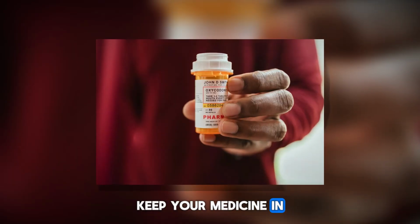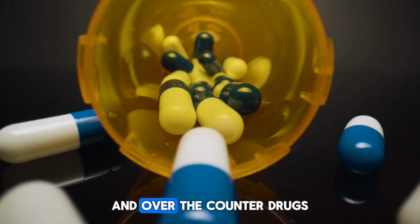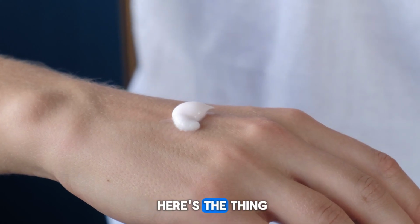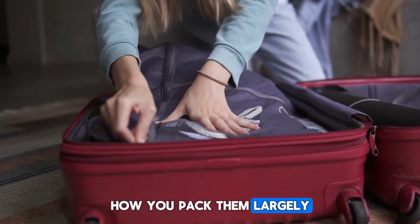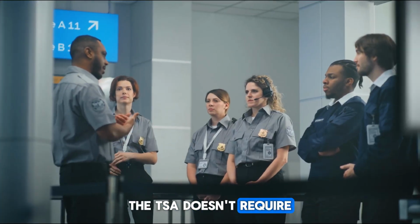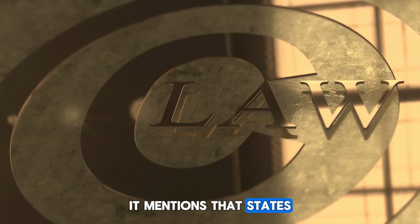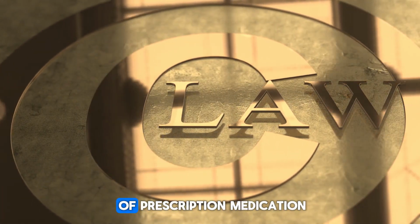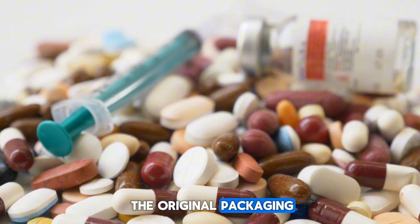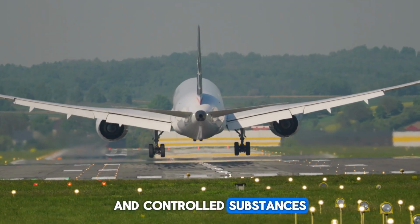Keep your medicine in labeled prescription bottles. You can travel with your prescribed and over-the-counter drugs in any form, including solid, liquid, or cream. But here's the thing. How you pack them largely determines how fast you move through airport security. The TSA doesn't require travelers to have medications in prescription bottles, but it mentions that states have varying laws about the labeling of prescription medication. Save yourself the stress by using the original packaging. This tip is also helpful for international flights and controlled substances.